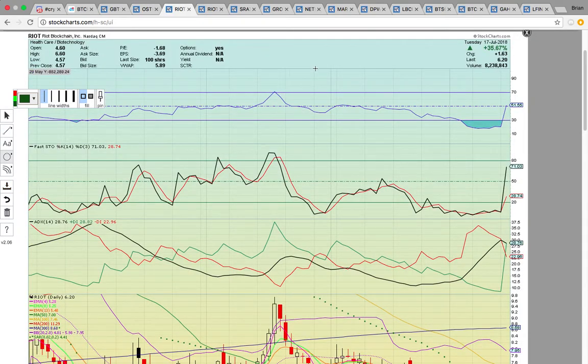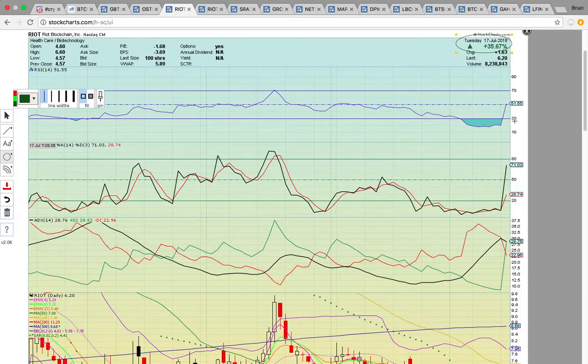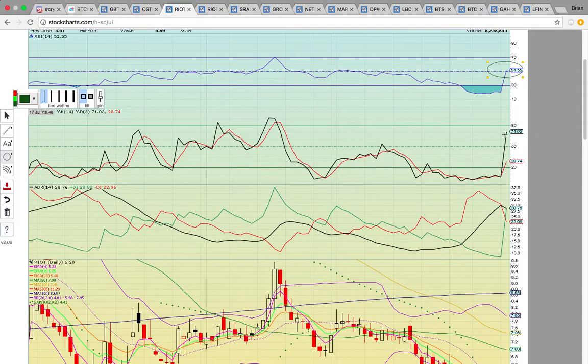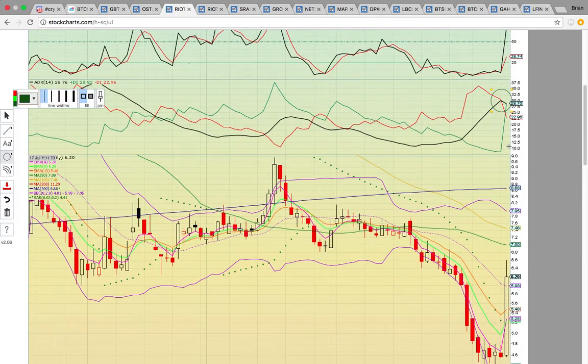Okay, take a look at Riot. This was one of the big winners today for the crypto stocks. Closed up nearly 37% today. Once again, call options were going nuts. It is back above 50 on RSI. You've got a nice pinch over here on plus DI. It needs to cross over that black line.